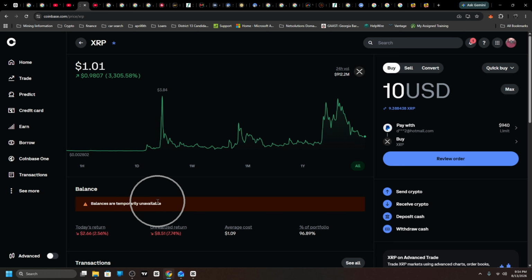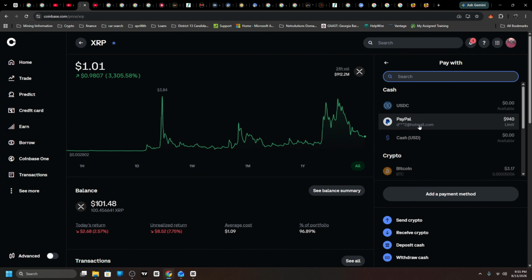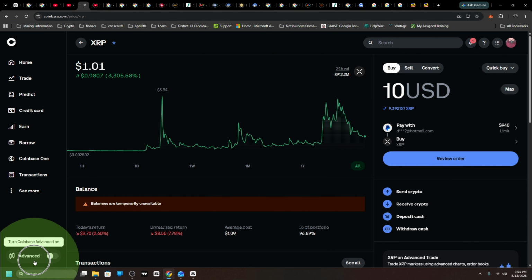The balances are temporarily unavailable, but you can review your order. I've already bought a good $60 a day. I already had $40 there. Review your order, and it tells you where you're going to get the cash from. You have options with Coinbase. You can go from any one of your USD accounts if you got money funded on there, or your PayPal account. I link mine to my PayPal. You can add a payment method, whatever. But anyway, get some cash on there. Let's get out of here and let's see what we want to do in the advanced section.